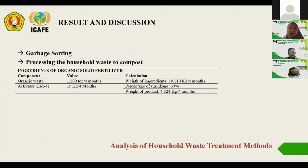For the household waste treatment, the sorting of household waste is included in the integrated environment concept, because this activity can support the zero waste program from home. And the facility for household sorting is a garbage disposal point spread every 7 homes. And the waste from home, we can process to be compost.